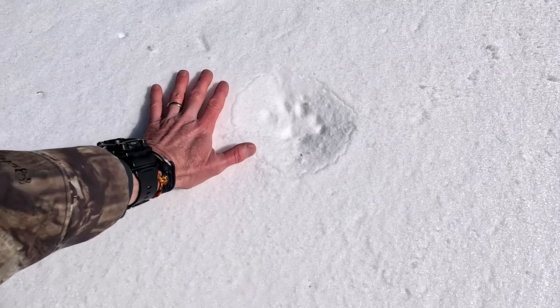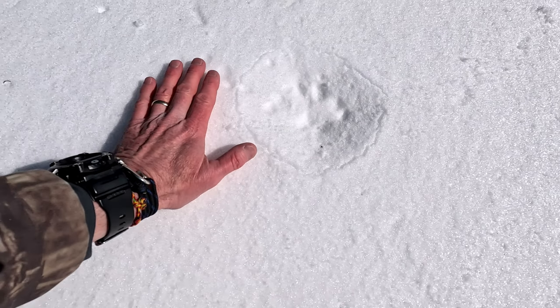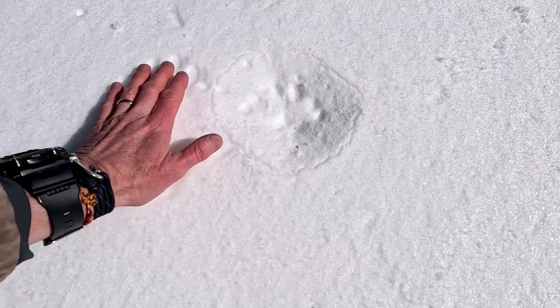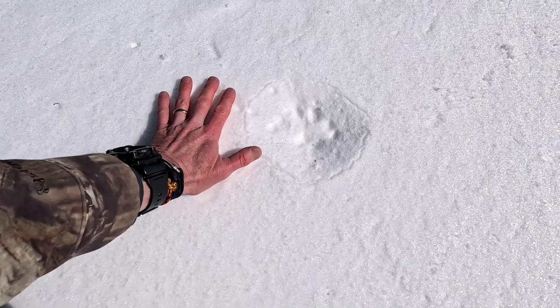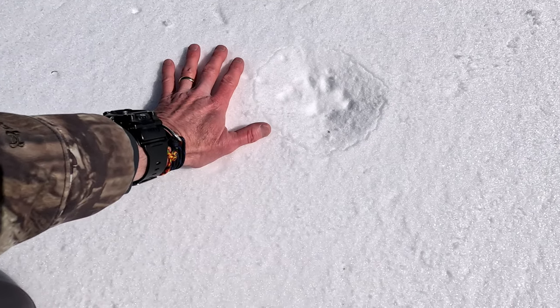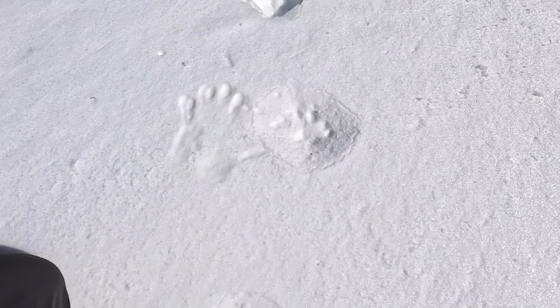You can see they got big feet. You can see here, you got the little indentations from their pads. And you'll notice there's no toenail indentation, because you don't get that on a cat. But that's a good size lynx track right there. That's about average. They got big feet. I thought I'd share that with you.